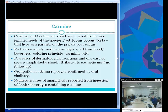Occupational asthma has been reported, and this was a confirmed case by oral challenge. Numerous cases of anaphylaxis have been reported from ingestion of foods and beverages containing carmine. Just things we don't do: when they come in saying they are allergic to red dye, most of the time is it because they are consuming something else that has that, and we don't do challenges enough or don't pursue it, or I'm not sure. Is there an action for this? Yeah, there is for carmine.